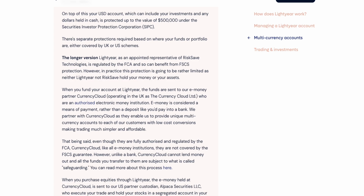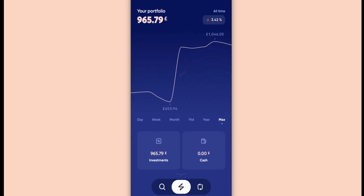And what we can see is there is no protection via the FSCS scheme for GBP. So the choice is there on how confident you feel within the company. Now with that said, let's take a look at Lightyear. So keep in mind there are more features being built. We'll take a look at the end of this video to look into exactly what new features are going to be coming up. But we can see here on the landing page we've got a total portfolio value.